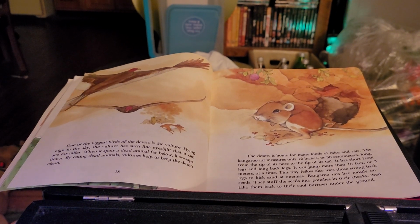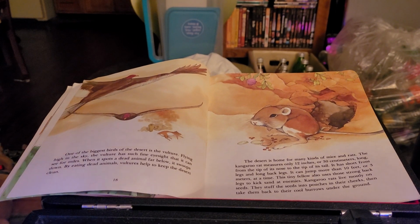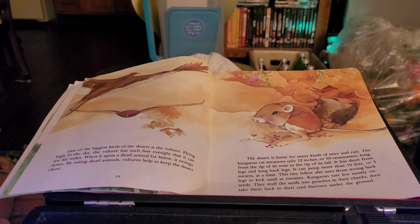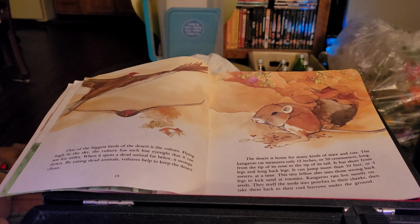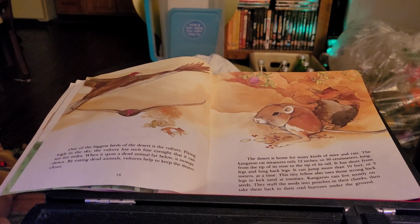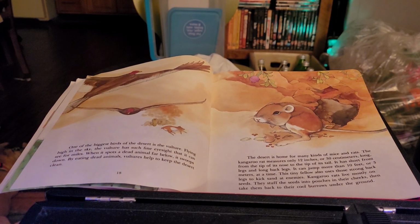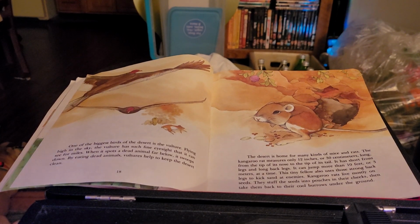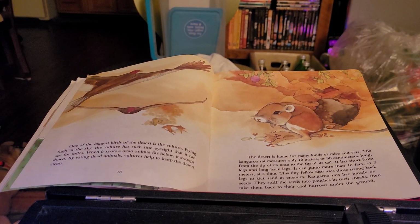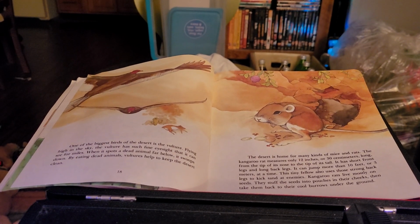The desert is home for many kinds of mice and rats. The kangaroo rat measures only 12 inches or 30 centimeters long from the tip of its nose to the tip of its tail. It has short front legs and long back legs. It can jump more than 10 feet or 3 meters at a time. This tiny fellow also uses those strong back legs to kick sand at enemies.